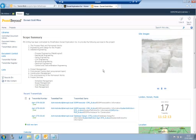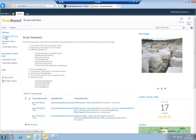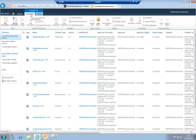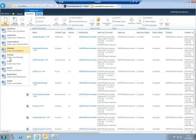So what I'm going to show first of all is how we would create a document and then submit it for approval. So I'm going to go into one of our document libraries, which is the controlled document library. And you can see here we've got quite a few documents with quite a lot of metadata at various stages of version and approval. The first thing I'm going to show is how you create a document from a template, and we have a variety of templates set up so that users are able to go in here and create a new document. And you can have a number of template documents available to make it very easy for people to create a new one if they need to.